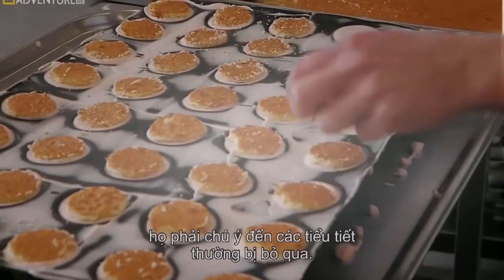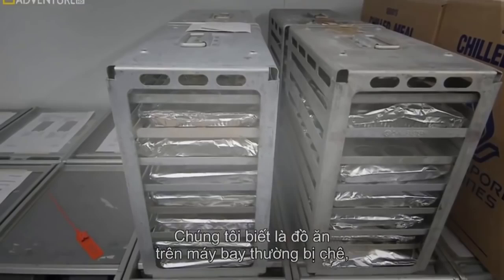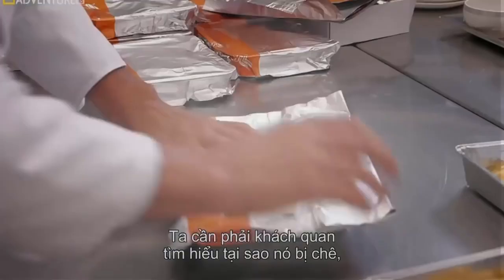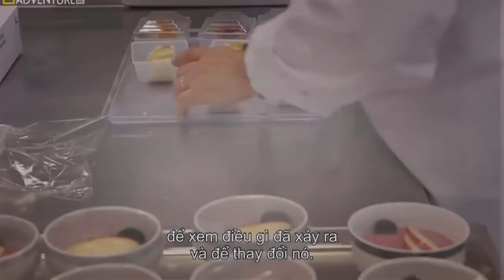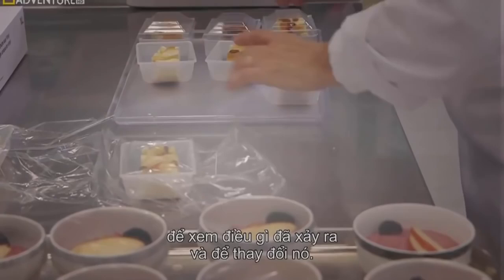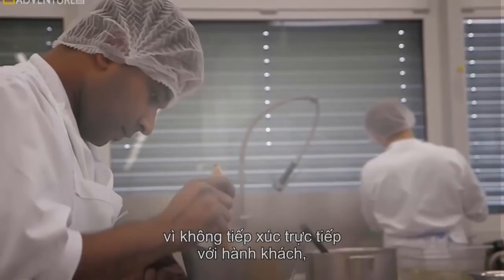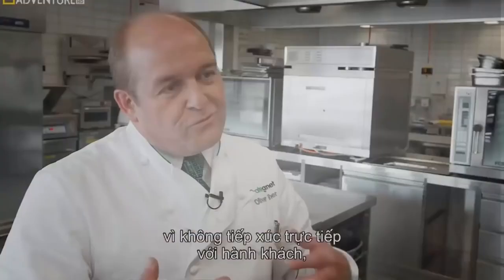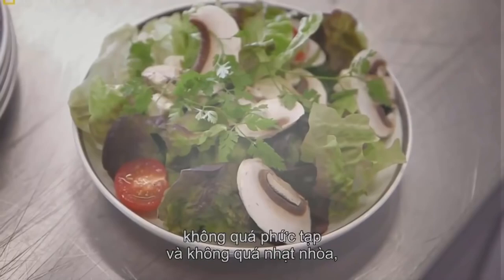We know airline food has a lot of negative comments, but also a lot of positive. It's really to keep the balance, to understand why it's negative, to understand what happens, and definitely to make a change. We have to make a lot of effort because we do not have this direct line to the passenger, so we go very clear in our message: good products, very clear food, not too complicated, not too vanished, clear on the point.